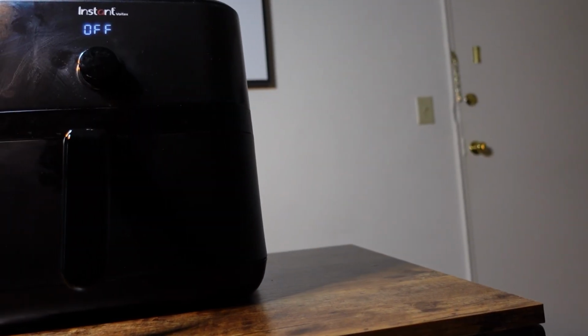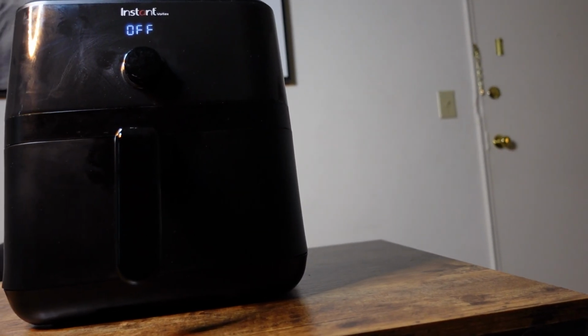Today we will be looking at the Instant Vortex air fryer. Keep in mind, the air fryer is actually a healthier alternative to microwaves, meaning unlike microwaves that use electromagnetic waves to actually heat up your food, an air fryer works a lot more like a convection oven. The science behind that, that's not my thing, to be honest with you. But today we will review that Instant Vortex air fryer.